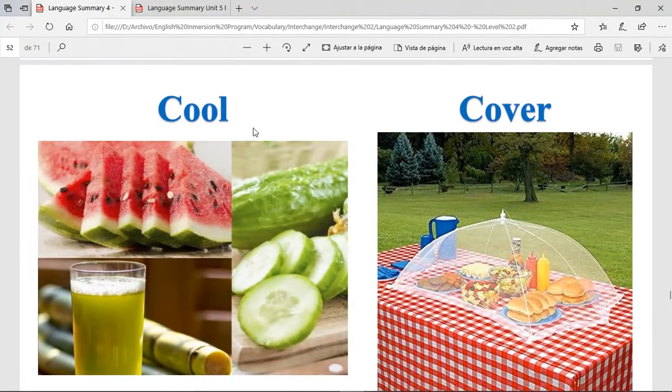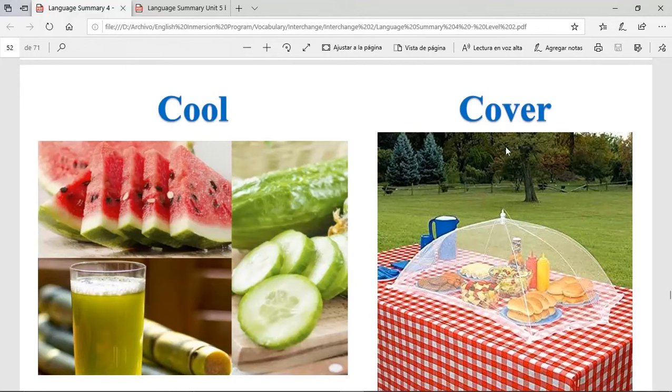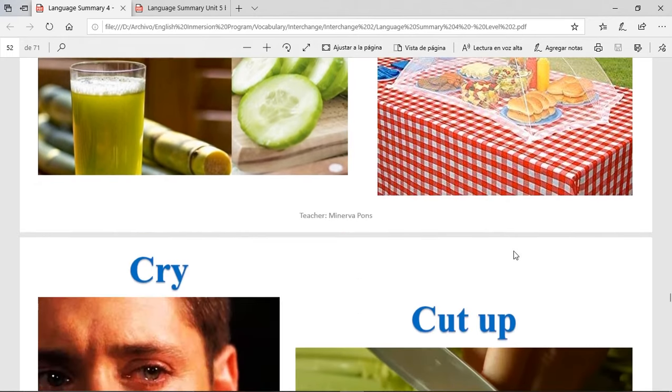Cool. Something cool is something refreshing, okay? All of this has a lot of water, so it's refreshing. Cover. To cover is to put something on top of another thing. In this case, they are covering the food so any animals or insects can't take it.